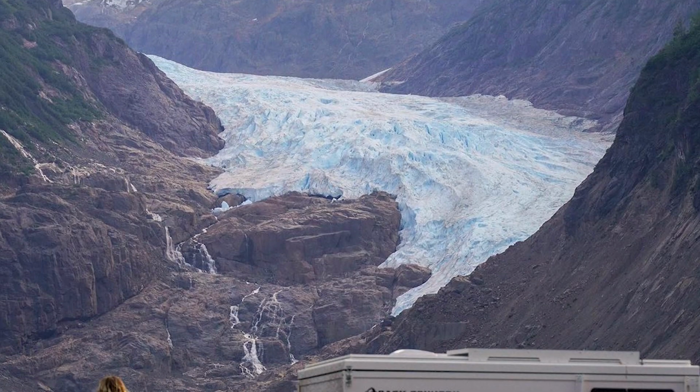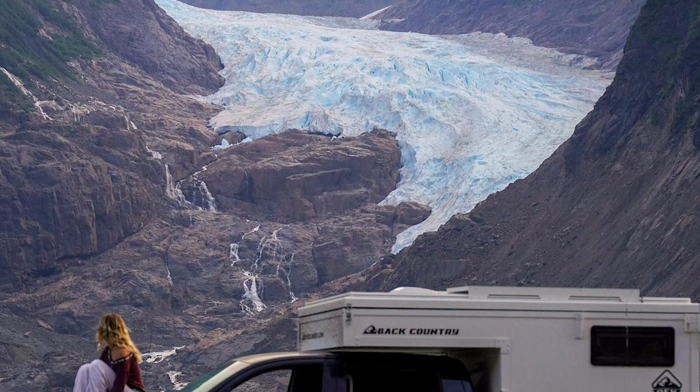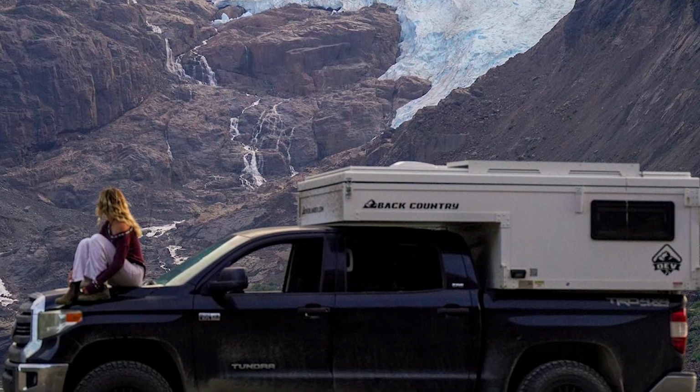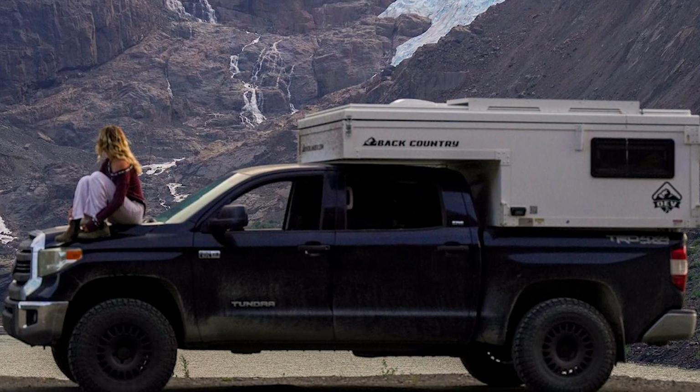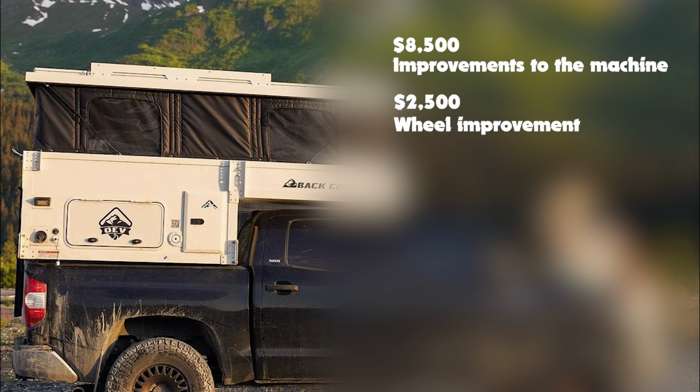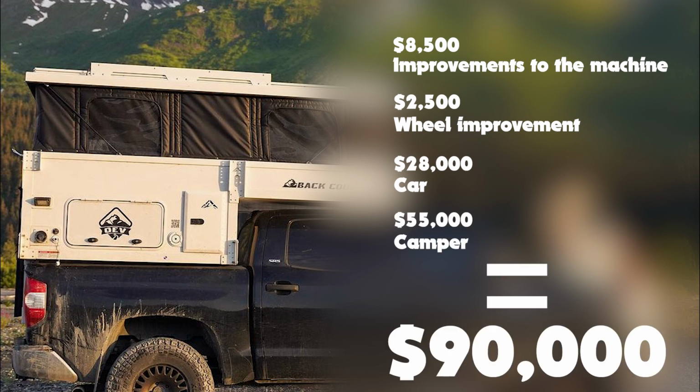To enable the vehicle to support the additional weight of the camper and to cope with off-road conditions, Rachel invested in upgrading the suspension, shock absorbers, and control arms. Spending $8,500 on this, she also upgraded the wheels for $2,500. The total expenses, including the cost of the vehicle at $28,000 and the camper at $55,000, amounted to $94,000.